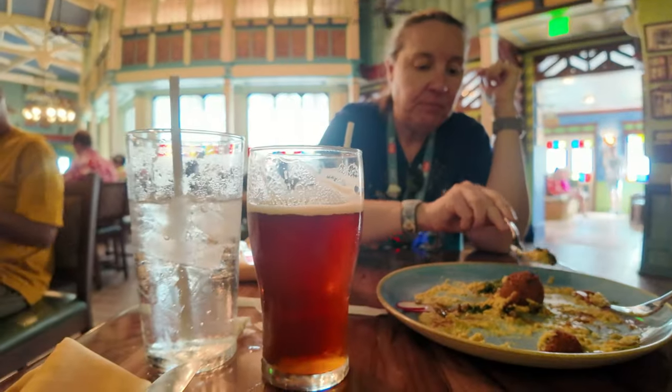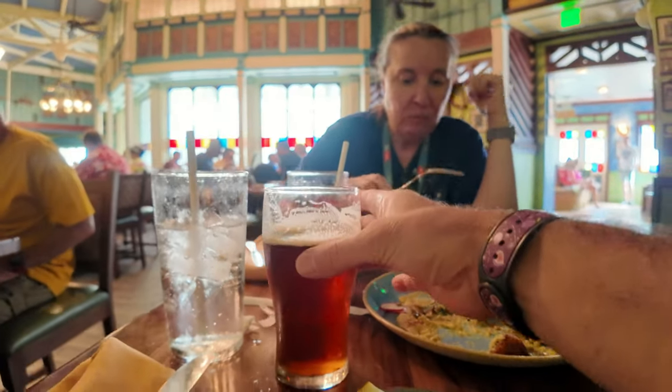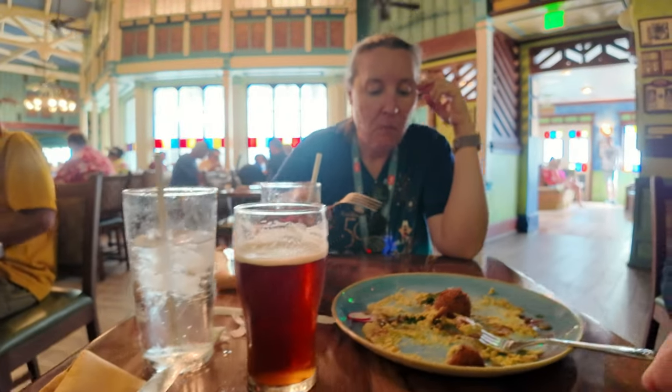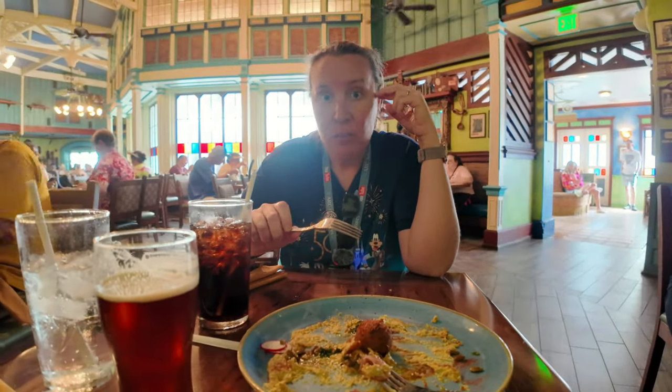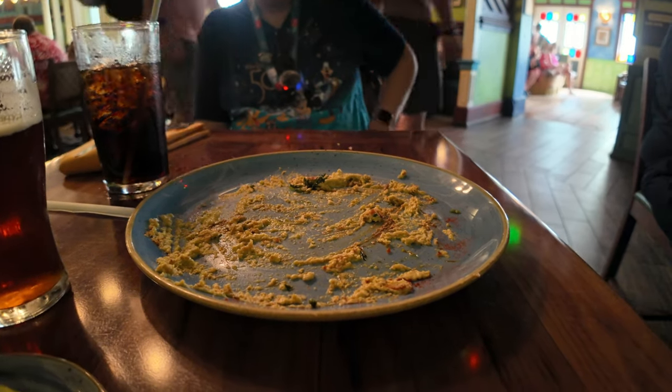And the beer I have, they did have a dark beer. It's called Kangaloosh. So, this one's really good. And Ingrid has root beer. Rocks. And I have a bubbly water. We did the best we could. That's all we could do.